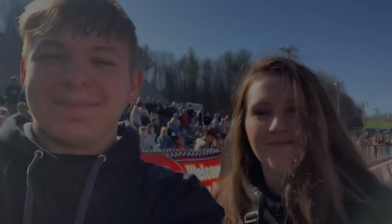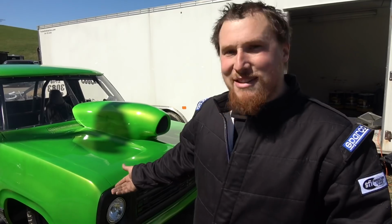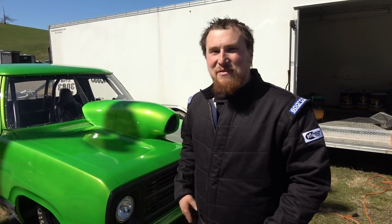It's gorgeous. Alright, man, so you're the one that drives this thing. Yep. Tell me a little bit about it. What's the story? 75 Dodge D100 pickup, 540 big block on nitrous. Used to be a bracket truck, a big tire truck all of its life. Now that I've come into the picture with Dad and more driving, I had to pry him onto those small tires to try to have some fun, heads up.